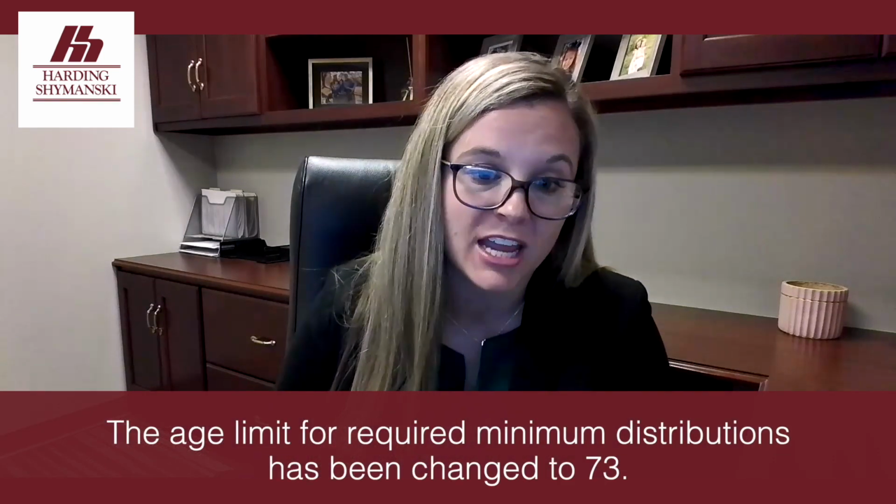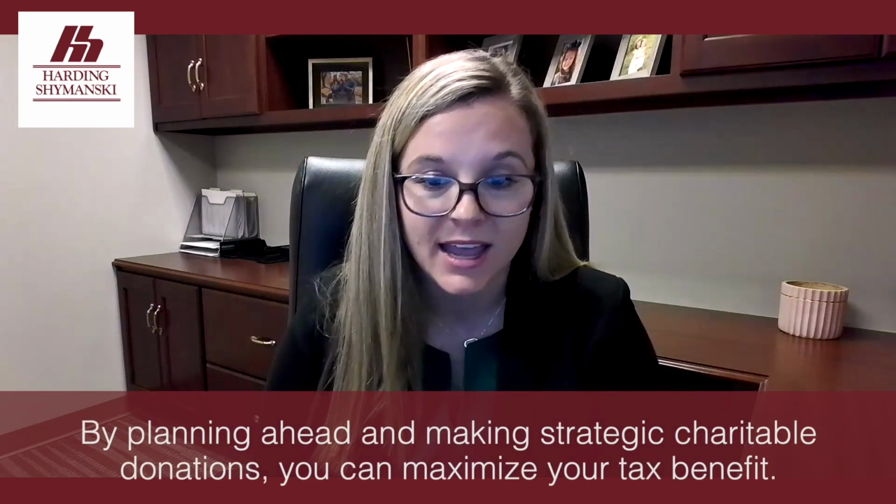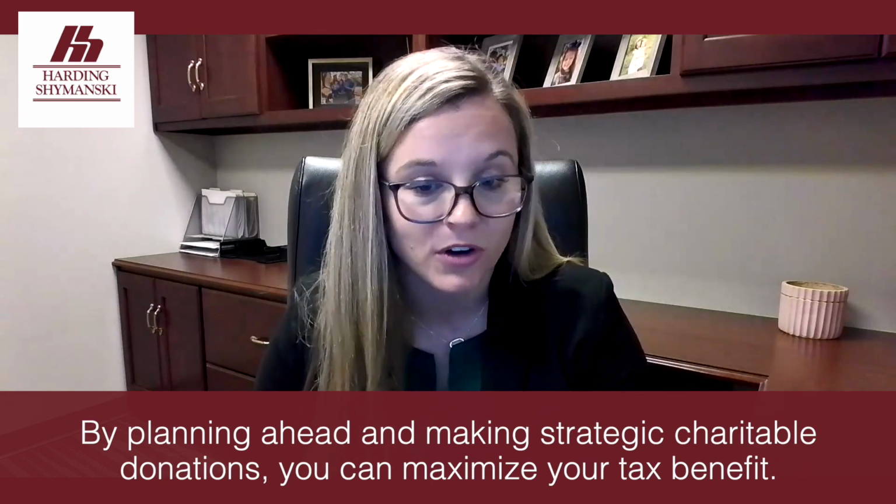I also want to briefly mention age limits for RMDs changed to 73 in 2023. There are also limitations on the overall amount of charitable contributions individuals can deduct on their tax returns. However, by planning ahead and making strategic donations, you can maximize your overall tax benefit while still supporting the causes that are important to you.